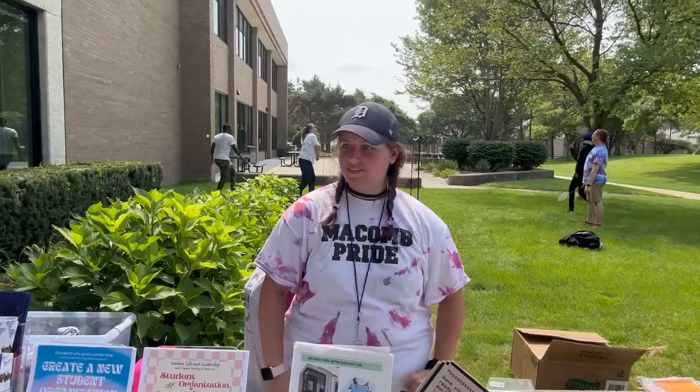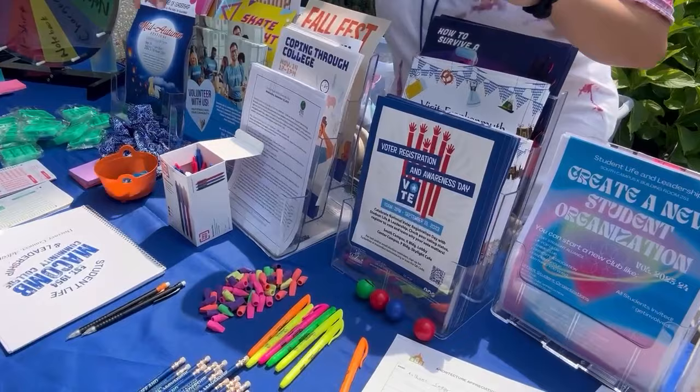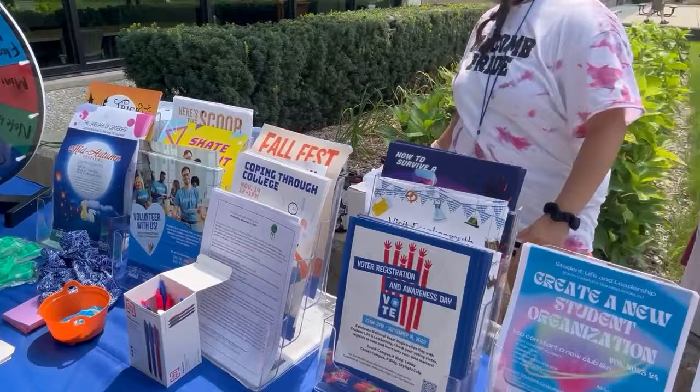So cool. So what are the prizes here? I see like poppets and stuff. What's going on with that? So we have these cool Macomb scrunchies, notebooks. These are like little fidget things. You can pop it. They're good for anxiety, right? Yeah. We have free t-shirts. Oh my gosh, that's so cool. It's free, but you have to spin for it, right? Yeah, to win a prize.